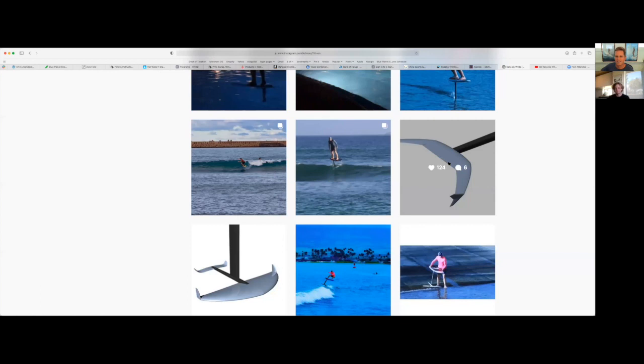Yeah. If you watch a lot of my clips, sometimes my back foot's way in front of the mast, and you think, oh, that's weird. Most people have their back foot behind the mast, but my front foot's really far back too. I try and keep my center of gravity always right over the front wing.